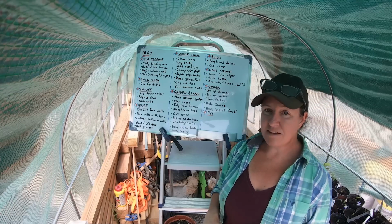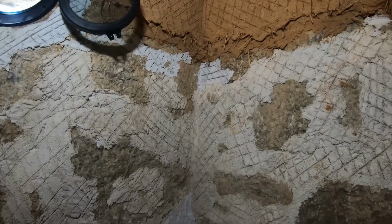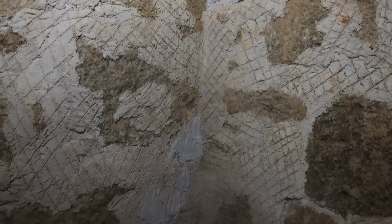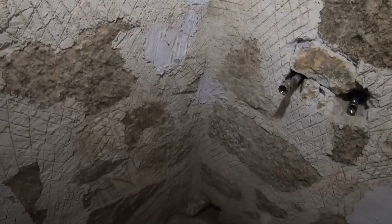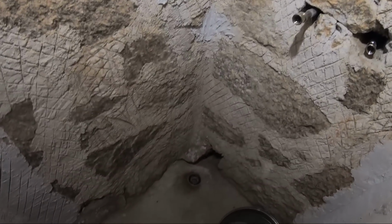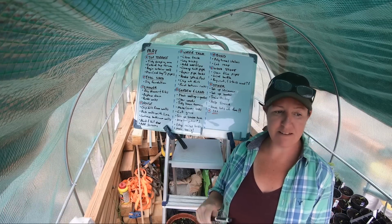Render the walls. I've still got some lime sitting in buckets that I'd love to use, and putting it on the shower walls makes the most sense because that's a job that I'd love to get done, so the walls can cure, so that when I'm ready to start the next level of the shower, I can just crack on with that.